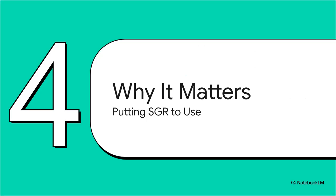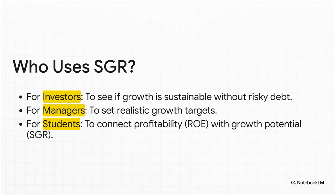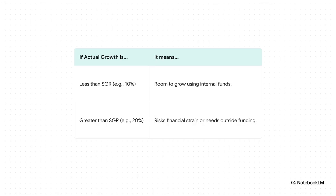Okay, cool. We did the math, we got a number, 15%. But so what? Why does this number actually matter in the real world? Well, this is where SGR goes from being a formula in a textbook to a seriously useful tool. It matters to a lot of different people. If you're an investor, it tells you if a company's growth is real and sustainable, or if it's just being propped up by a mountain of risky debt. If you're a manager, it helps you set growth targets that are actually achievable. And for you, as a student, it's the perfect link between profitability, that ROE we talked about, and a company's true growth potential.